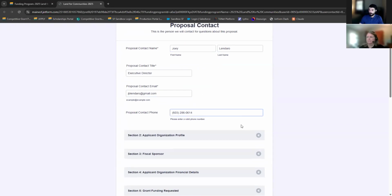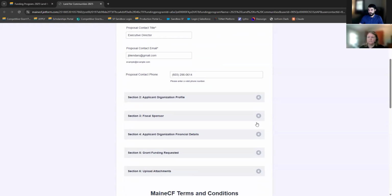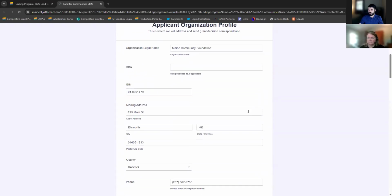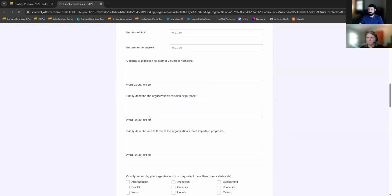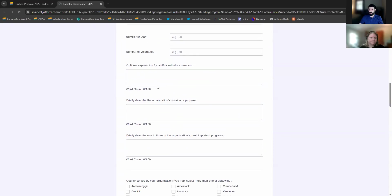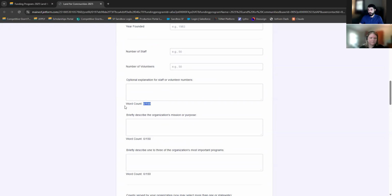So each of these sections has a drop down. It contains just a few more boxes, stuff to fill in. As you can see, there are word counts below any of the narrative questions. They'll all be in that same spot. And it will update as you start to type things in. So you can keep very close track of where you are as far as word count goes.